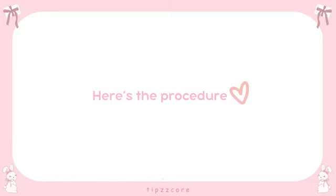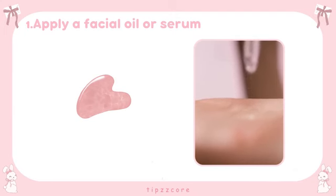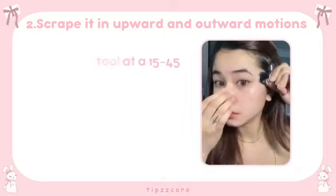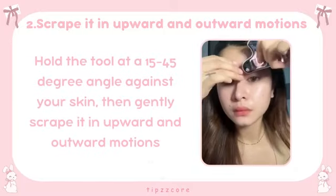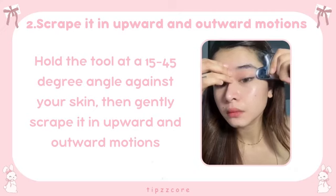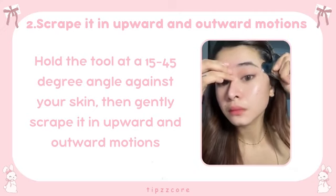The procedure of facial gua sha is first, you have to apply a facial oil or serum to your clean face to allow the gua sha tool to glide smoothly. Hold the tool at a 15 to 45 degree angle against your skin, then gently scrape it in upward and outward motions. The pressure applied should be comfortable and never cause pain or bruising.